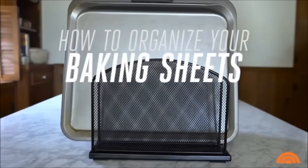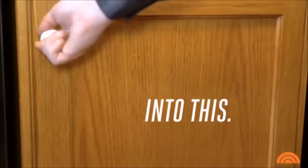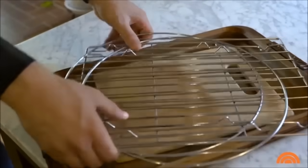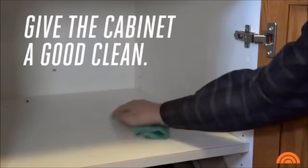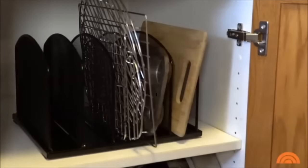12. Slip an office supply store letter organizer into a cabinet to make all of your baking sheets and pans easy to grab. Gather your baking sheets, cutting boards, and other baking tools. Give the cabinet a good clean. Add the organizer to the cabinet, and then slide your items into the compartments.